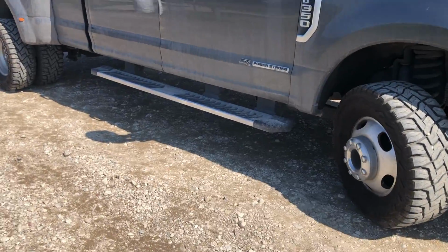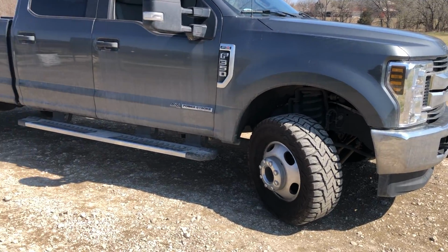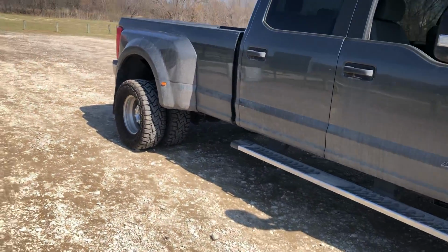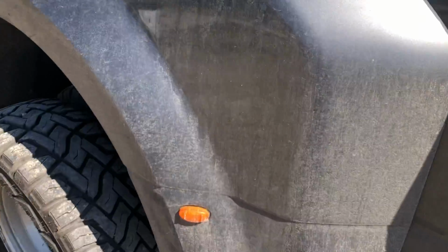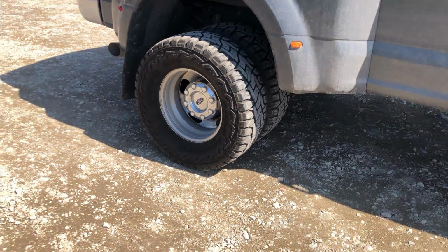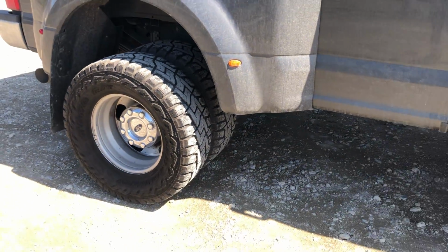So I got a set of Toyo Open Country RTs, I believe. They're not the off-road one, and they're not the all-terrain, so they're right in the middle. In my opinion, these are really good tires. We have a gooseneck trailer that we pull, and for some reason, these tires, the compound, I'm not sure, but it's a really good compound. Like I said, we put 15,000 miles on them already, and they're still great. I mean, look how much tread is on these things. So anyways, I just wanted to give you my 2 cents on that tire.